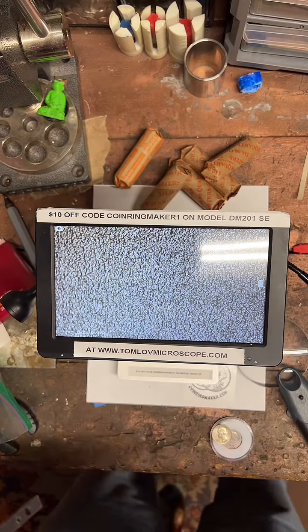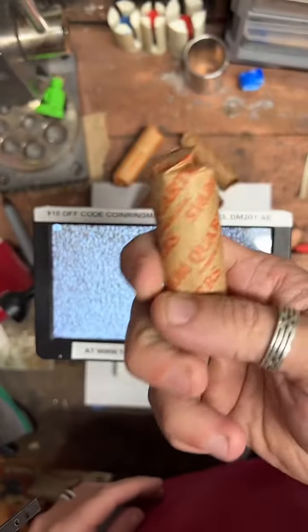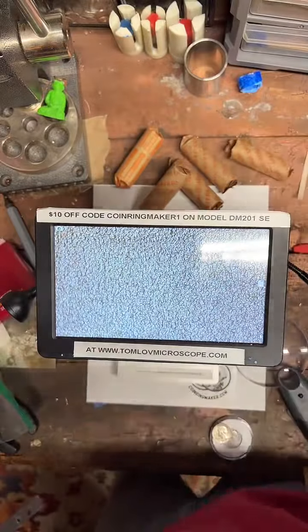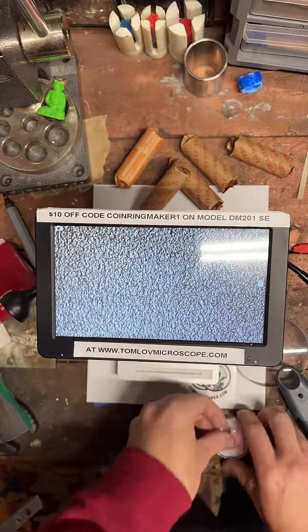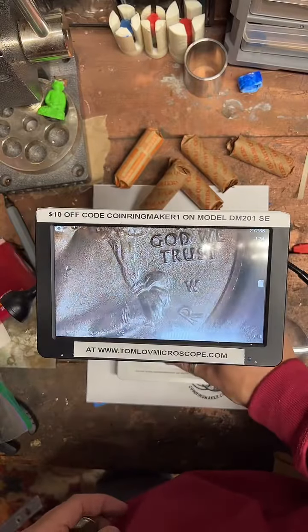Hello. Today, instead of working on coin rings, I'm going to be coin roll hunting. I've got 5 rolls of quarters to pick through, and if you guys want to hang out and watch, that's cool. Some of the stuff I'm looking for is W mint marks like this one.